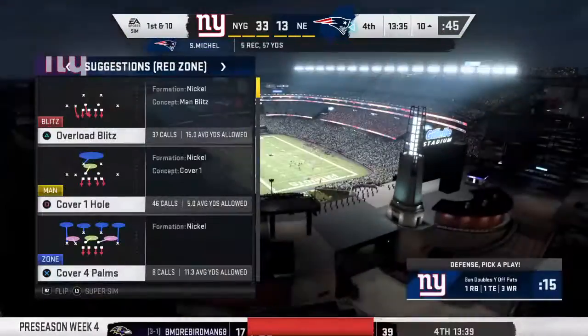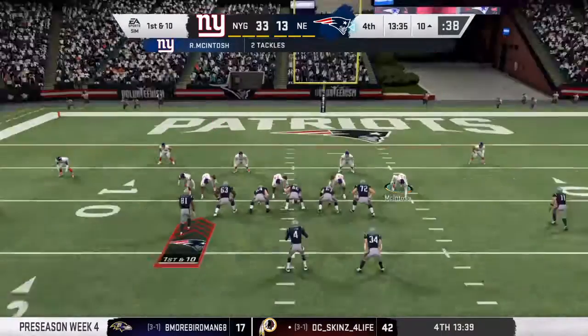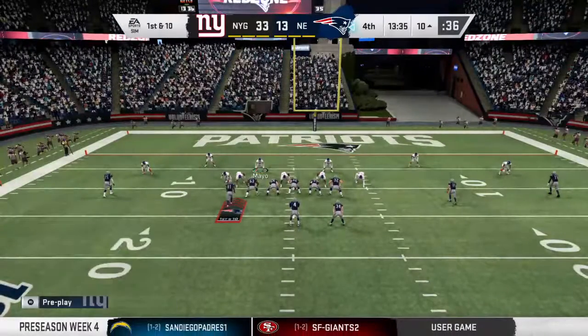Now it looks like we've got a Patriot down, slow to get up. Let's hope it's not anything that'll keep him out of the opener. We'll be right back.